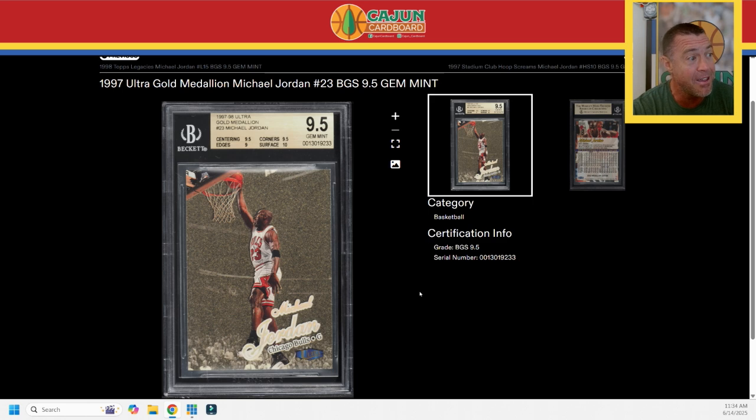97 Ultra Gold Medallion BGS 9.5. If there's any card out there where I think, you know what, I'd almost rather a BGS 9.5 gold label because the card is gold background, gold script, gold, gold, gold, gold, gold. This is the card, and I like it because it's not crazy expensive. It's a BGS 9.5 mixed gem with a 10 for the surface and 9 for the edges.